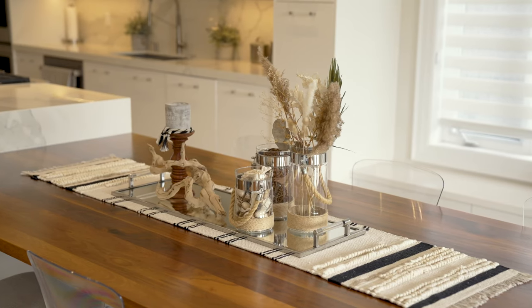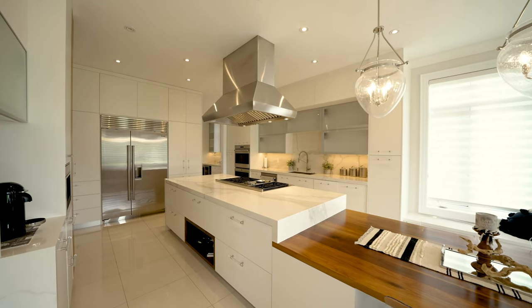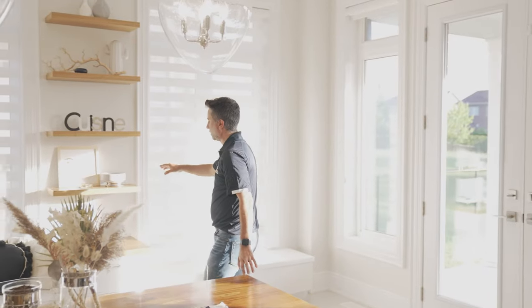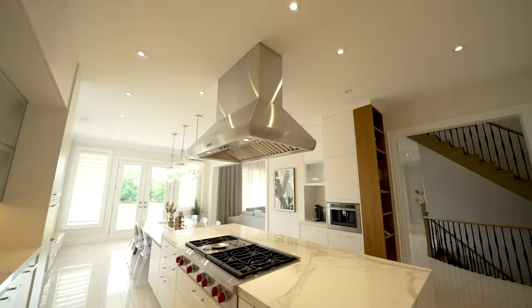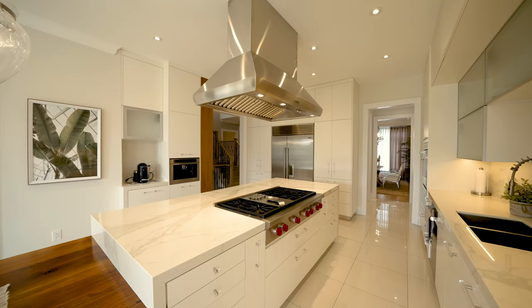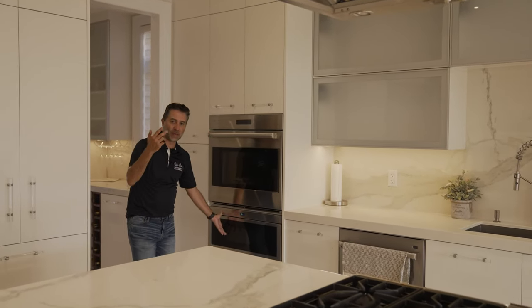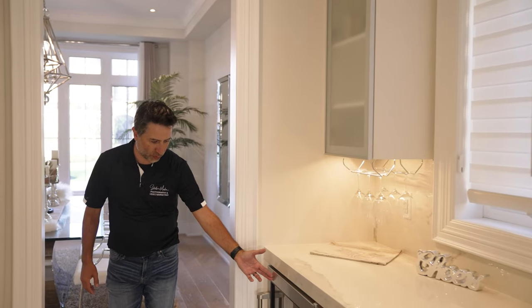And as you can see, this beautiful solid mahogany island that they built, custom kitchen with a waterfall feature island, beautiful chandeliers, and then they tied in the mahogany with some of the shelves off to the side here, which is absolutely beautiful. You come in, you got a beautiful Wolf 6 burner stove with a flat top. You got Sub-Zero fridge, a Gaggenau espresso machine, my favorite. You got a dishwasher down here, double Wolf oven, and if you keep coming down this way, you got a beautiful bar area with another Sub-Zero fridge.